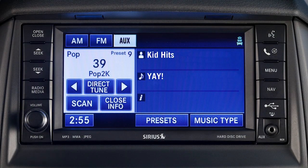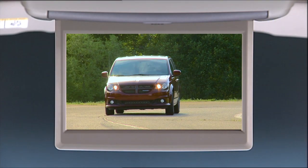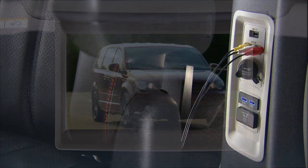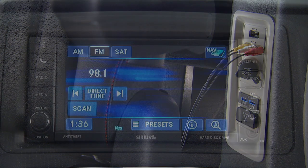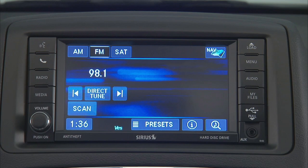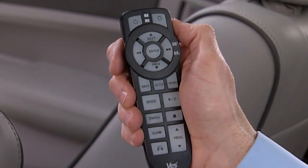You can play music from an MP3 player, connect video games, or watch movies from a video camera, all on the system monitor. You'll find an HDMI port and audio-video RCA jacks or AUX jacks on the left side behind the second-row seats. Use the touchscreen radio if equipped, or the remote control to access the main menu.